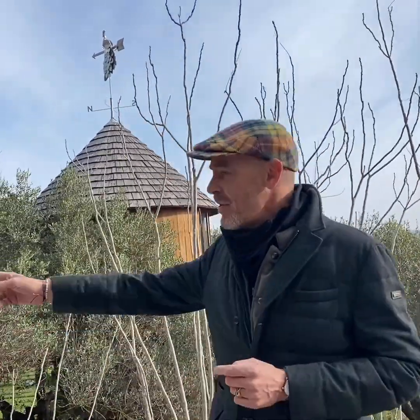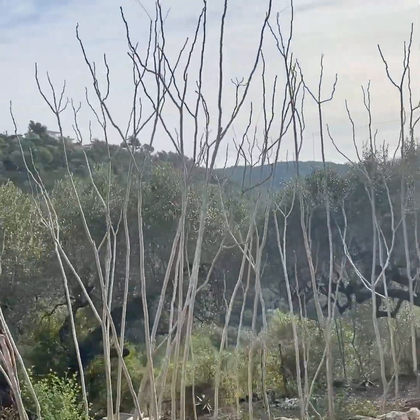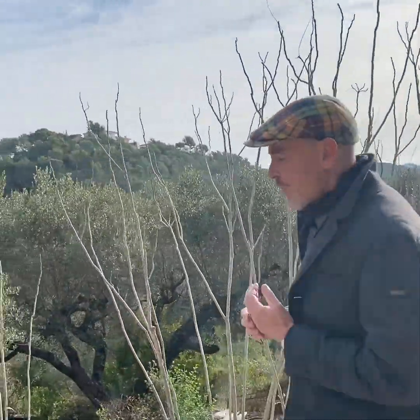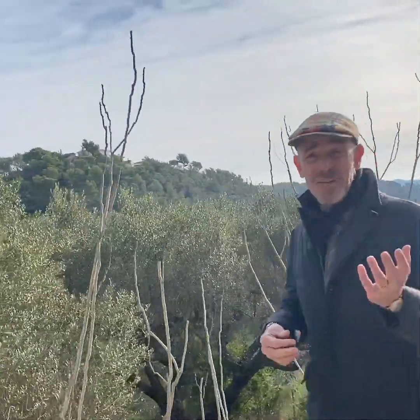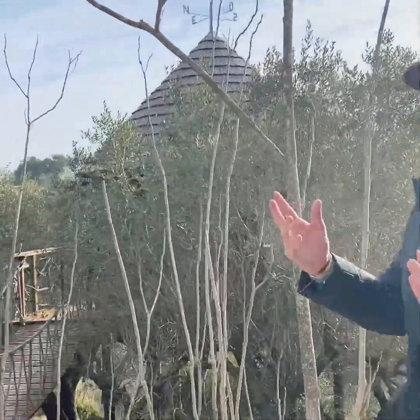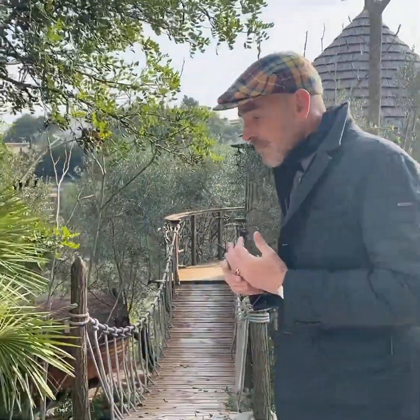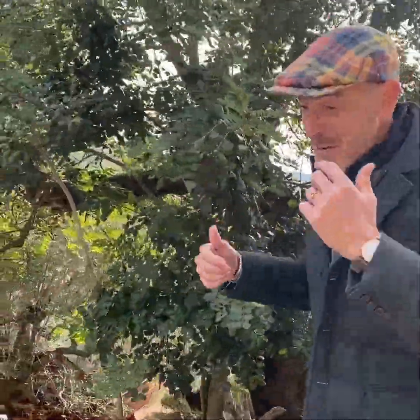But just as we are moving around, some basics. We're 35 minutes away from Barcelona City. We're 25 minutes away from the airport? Correct me if I'm wrong. Yeah, you're right. We're 10 minutes away from Sitges. We're 45 minutes away from Tarragona Central. You're very well connected with this venue. The beach is Sitges. The beach is 10 minutes away.